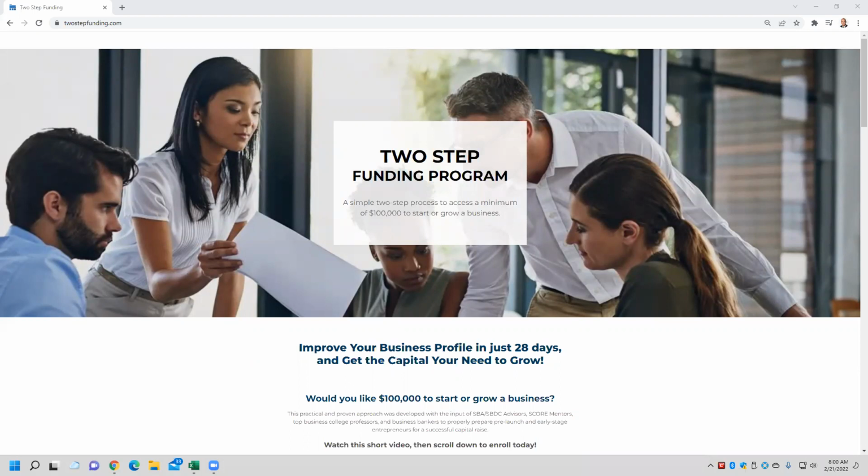I've been working with Scott Stroud, our Chief Marketing Officer, and we have the two-step funding landing page up, and we're going to go through it. Now, there's really two different approaches to landing pages, and one of which is to keep it very, very simple. In that case, it's designed to gather contact information, and then someone reaches out to them or pushes them forward.